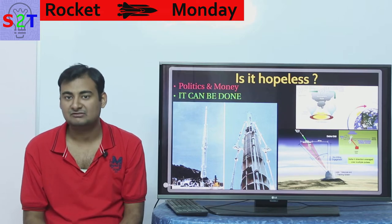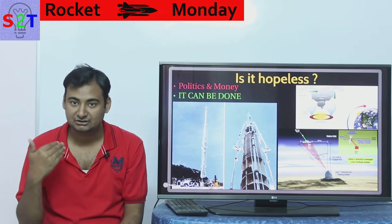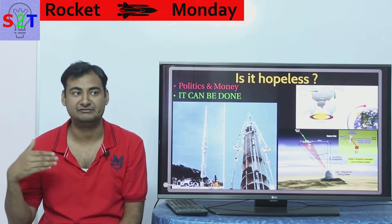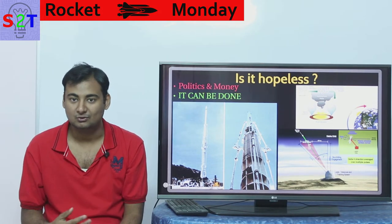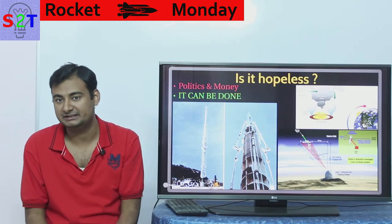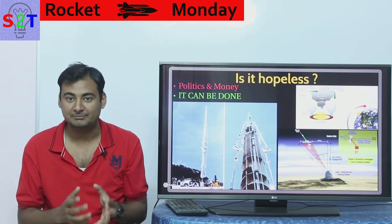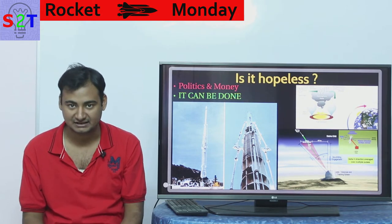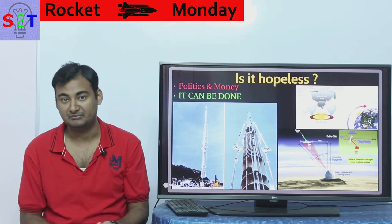So there is a lot of politics involved in this. Even though ISRO has good intentions, NASA has good intentions, and ESA has good intentions, nobody can honestly do anything about it, simply because any weapon that will allow you to clean those things can also allow you to knock down active satellites. For this reason, it's very intermingled.